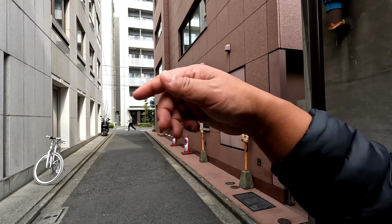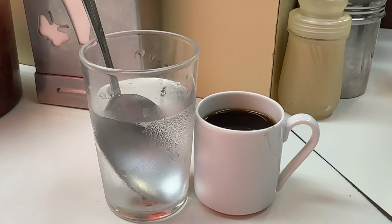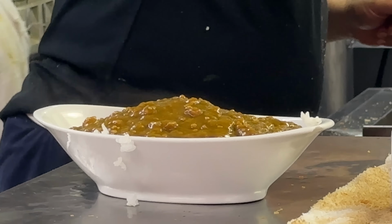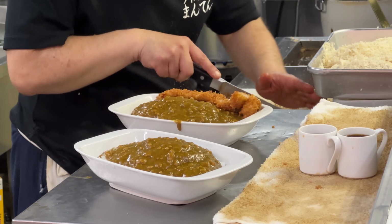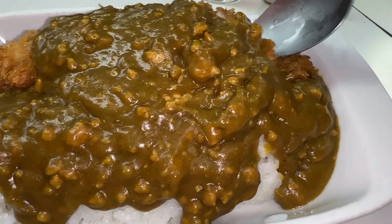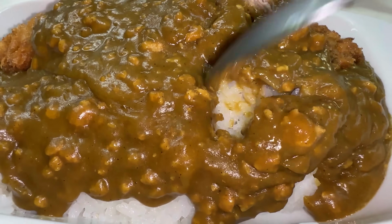As soon as I turned a corner on this alley, this curry place right here, it's got a line out the door. I love hole-in-the-wall curry shops like this. And as soon as you get in, they give you a cup of water and a little coffee. Portion of curry covered in meat sauce and freshly fried katsu.